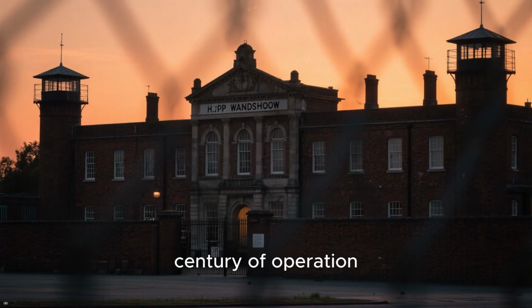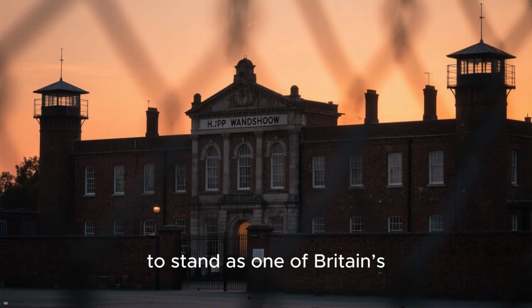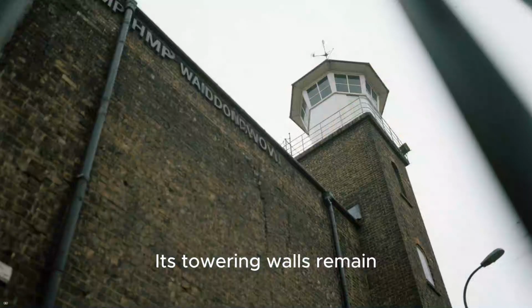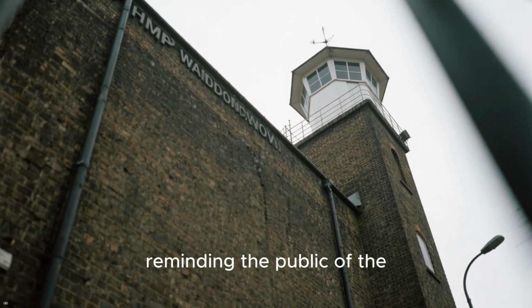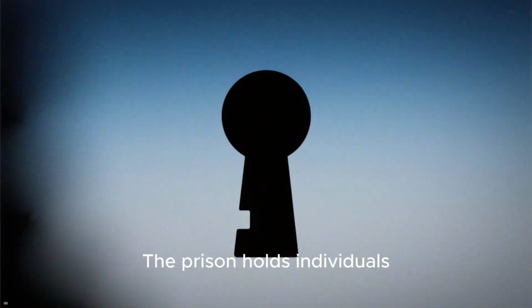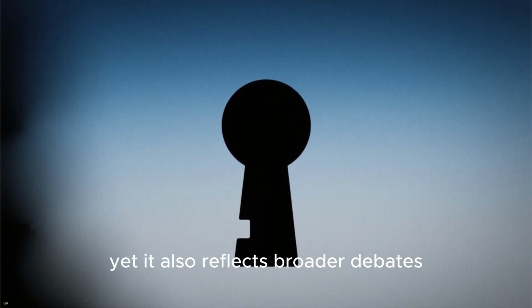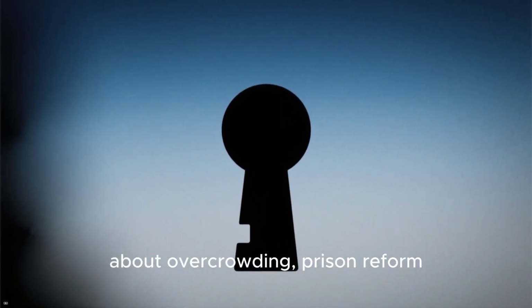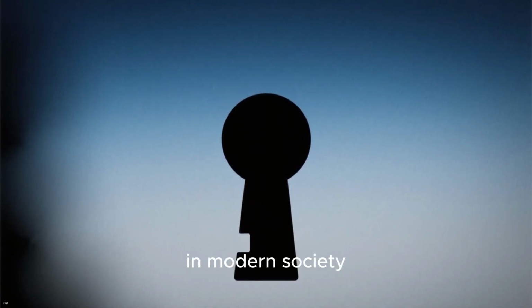Even after more than a century of operation, HMP Wandsworth continues to stand as one of Britain's most recognized prisons. Its towering walls remain a visible landmark in London, reminding the public of the complex realities that exist within the country's justice system. The prison holds individuals accused or convicted of serious crimes. Yet it also reflects broader debates about overcrowding, prison reform, and the future of incarceration in modern society.